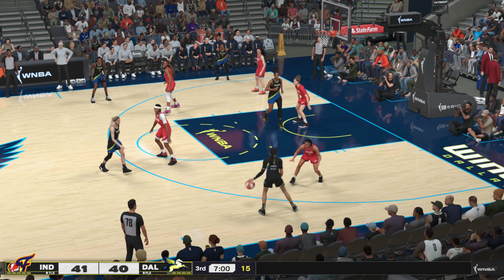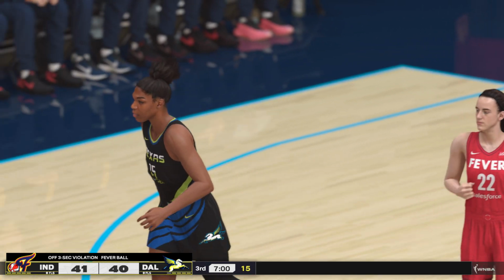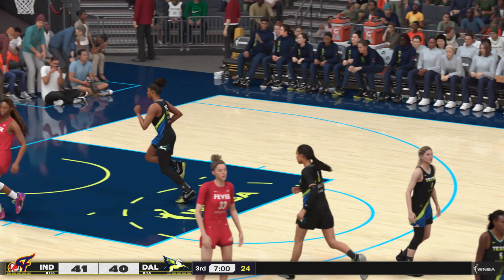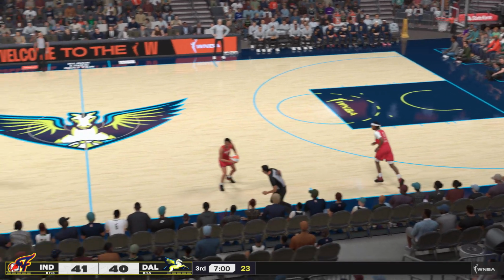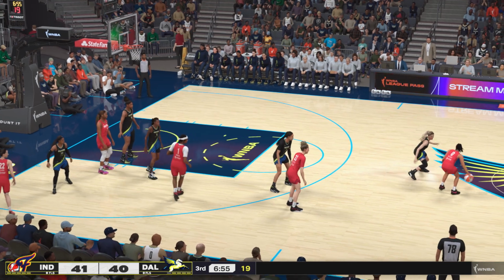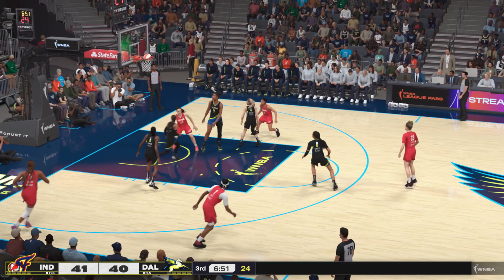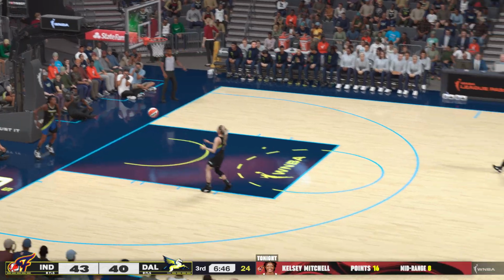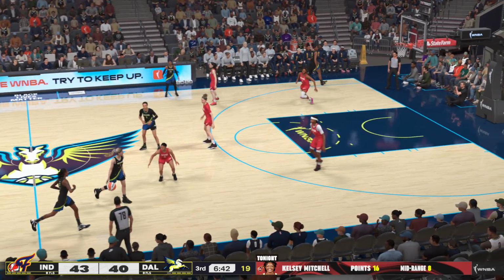On the wing, Satou Sabally. She's covered by Mitchell. And there's the 3-second violation. Sometimes the intensity of a close game can lead to bonehead plays like that one, guys. So it's Indiana now. Their defense has only allowed 6 points in the second half. 11 feet out, and the bank shot is good. There isn't a part of the court that Mitchell won't let it fly. When she hits from the mid-range, it just increases the headache for the D.